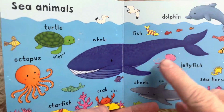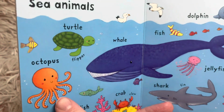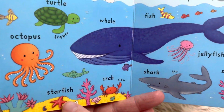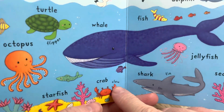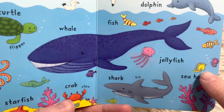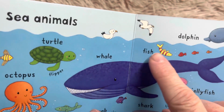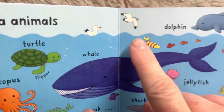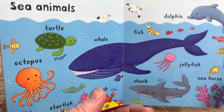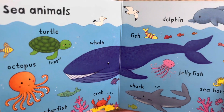Sea animals. The largest sea animal is the whale. There's a turtle, and a fish, and an octopus. An octopus has 8 tentacles. And a starfish, and a crab with his claws, they have pinchers on them, and a shark, and a jellyfish, and seahorse. Mr. Seahorse actually is the one who carries the babies, not the mama. And there are more fish, and there are some seagulls. They don't live in the water, they live near the water, and a dolphin. Have you seen many of those, whether they're in an aquarium or you've seen them in the water?